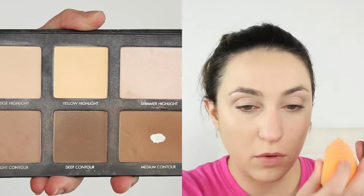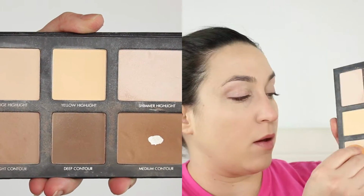I'm going to use mostly beige highlight, mix in a little bit of yellow, and press that on the under eye area to set that concealer right away.